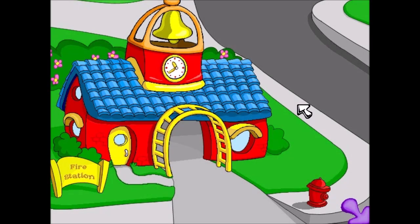Clang, clang, fire truck, firemen shout! Let's go put this fire out! Things are smoking at the fire station. Just click on the door when you're ready to play the game. And don't forget to use your mouse to explore this screen and find the hidden surprises.